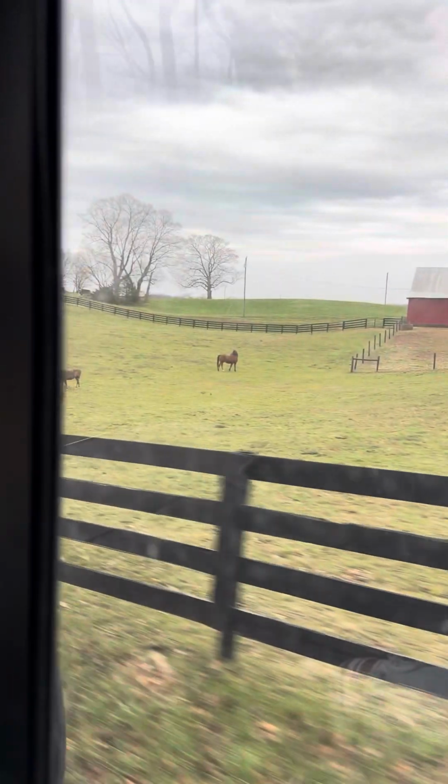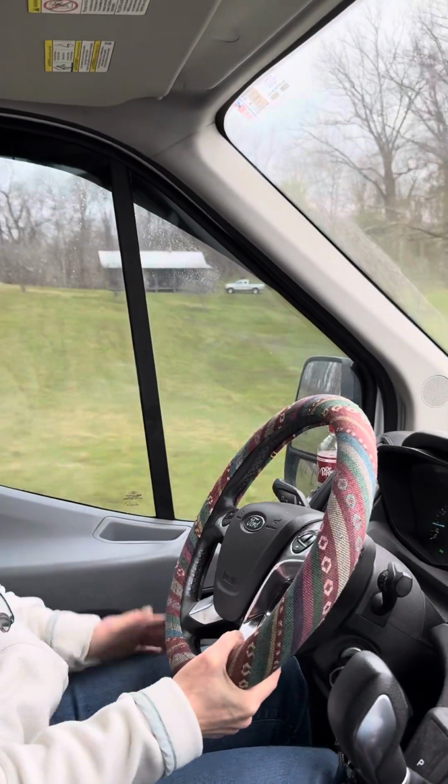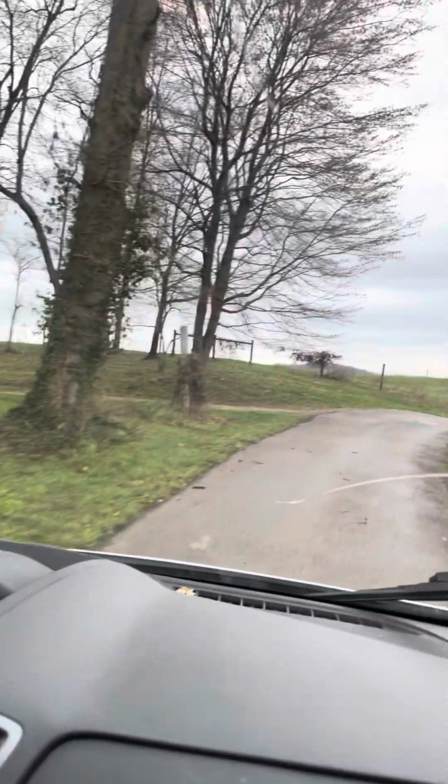In a quarter mile, turn left to stay on East-West Hatcher. Casey is maneuvering this thing, y'all. She is a pro with her ProMaster. Oh my goodness. Cabin. The cows are looking at us like, why are you here? And now we know why.